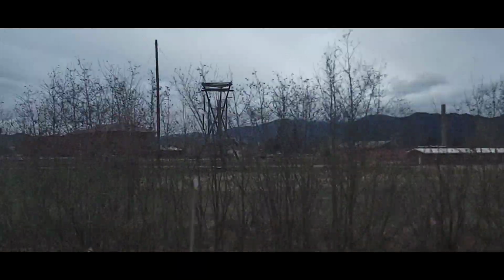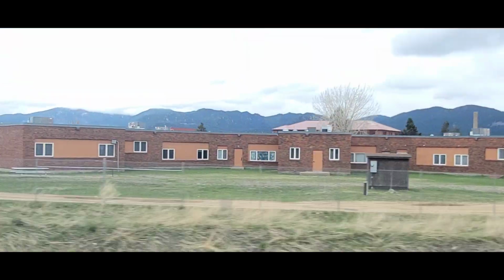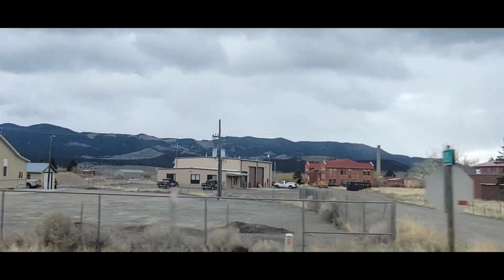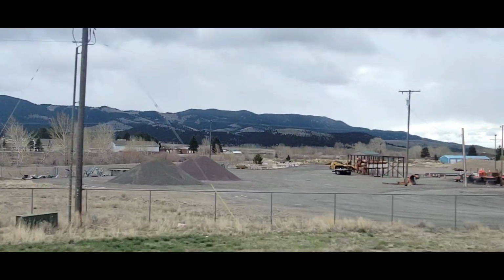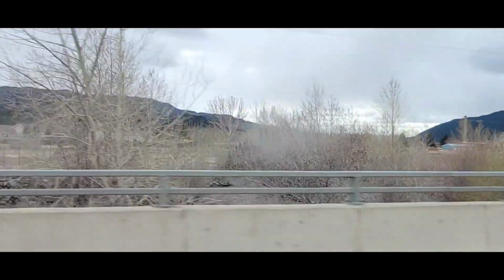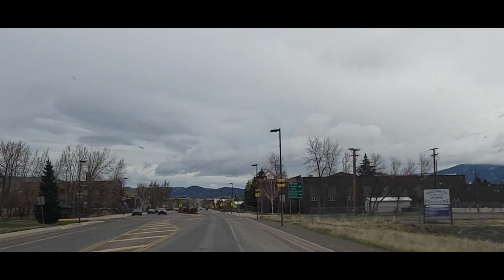Now here is, well, it's for women who have addictions, and instead of going to jail, they can go there and get cleaned out. And this is Youth Dynamics for at-risk teenagers. And that's just the shops. And back in there is the old mental health institution, the heating center. Okay, right here, we just crossed the Boulder River.